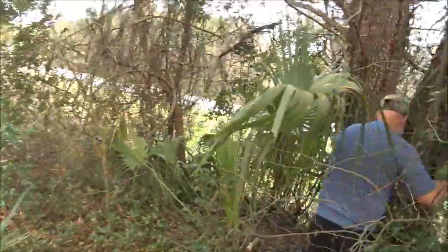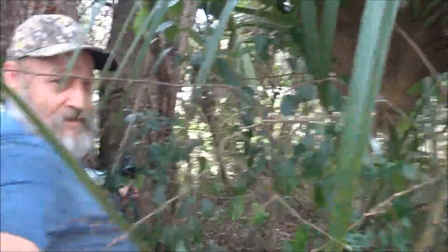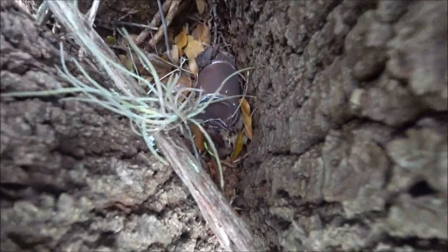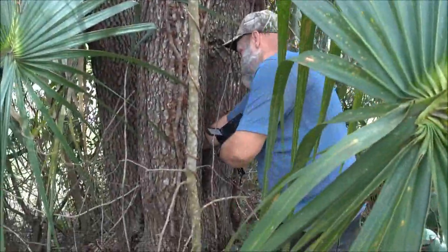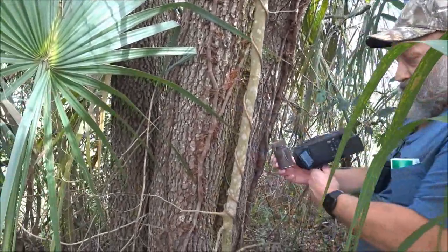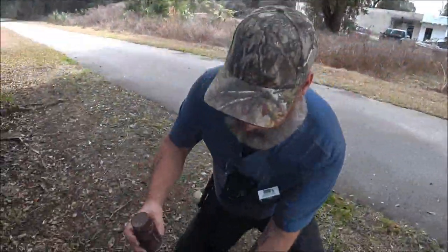Found the second one. It's in the tree. See if I can get it over there. If not, there. I'm gonna get Monkey's camera here for her. There it is. Cool beans. There it is. All right, pill bottle style. Yep. Okay, get this out here. I'll open this one up.